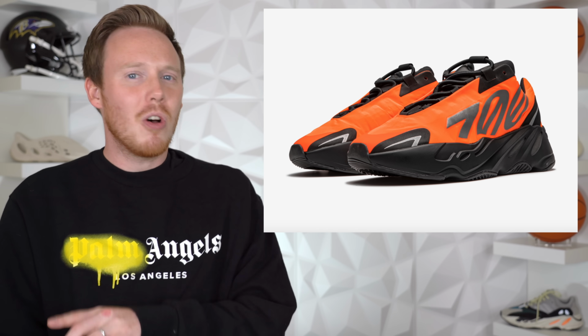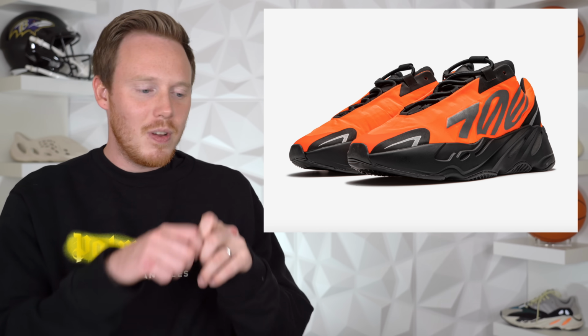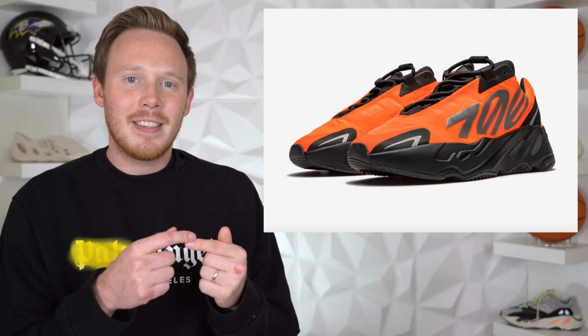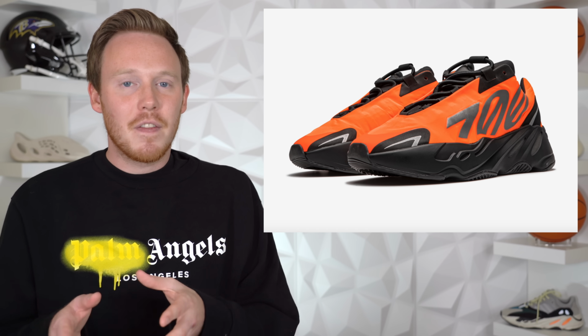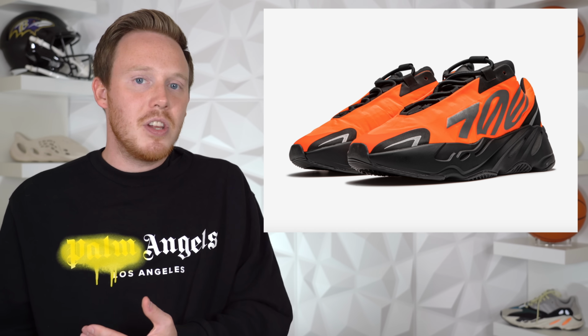3M. I'm pretty sure it was also the first Yeezy sneaker to use that brand new infinity lacing system that doesn't actually have ends, and the only way to tighten the shoe is by pulling on it. Even though the 700 MNVN just released for the first time this year, we had actually known about this sneaker for years.